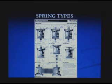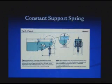All these different types, but all they're doing is picking up the dead weight of the piping only. They're not holding the pipe in any other direction. They're just carrying the weight, and they'll let the pipe move. Now this is the same spring, but these are called constant spring hangers.